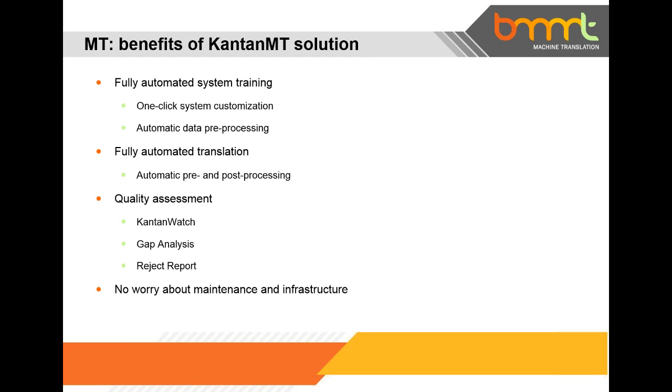So bmmt joined the KantanMT membership community not so long ago, in 2013, but we immediately began testing different customization functionalities that the KantanMT platform offers. And the use case that I presented on the previous slides was a great opportunity for us to evaluate the KantanMT engine and identify the most beneficial aspects of its use for us in our own scenario.